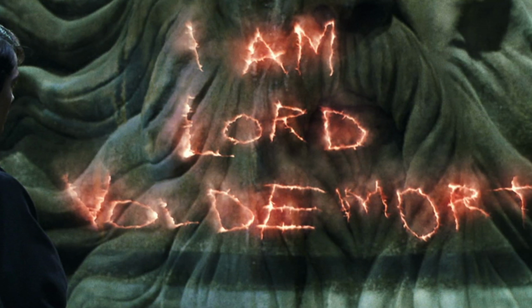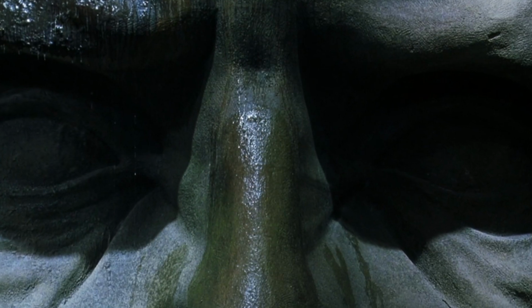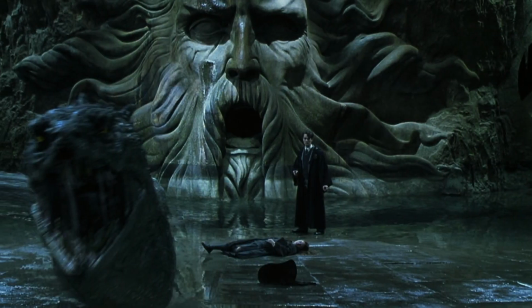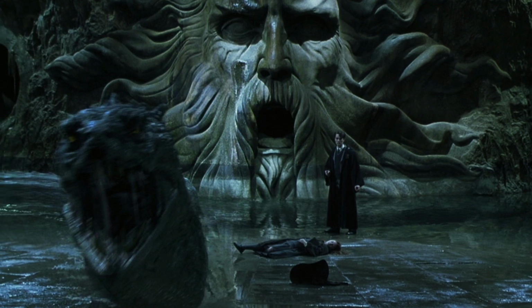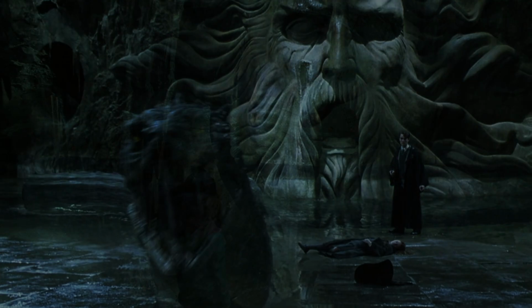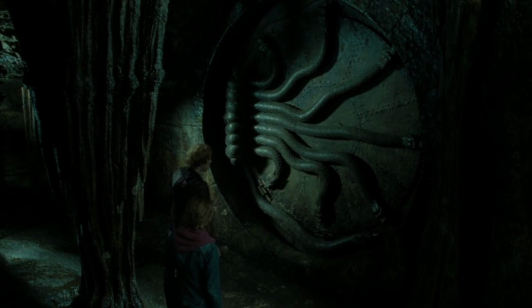Perhaps Salazar created the Room of Requirement first, so that he could take some time away from his fellow founders and their students, wallow in the fact that Hogwarts was admitting Muggleborns, and plot the breeding of his deadly basilisk. Given his penchant for secrecy and hidden chambers, the idea that the Room of Requirement is an extension of his legacy doesn't seem all that far-fetched.